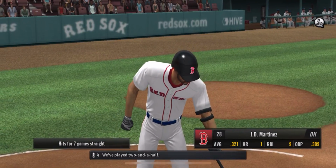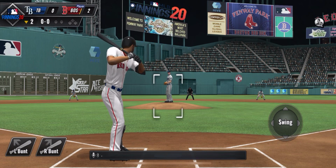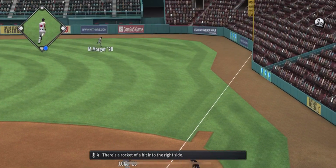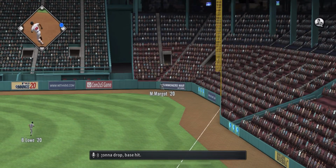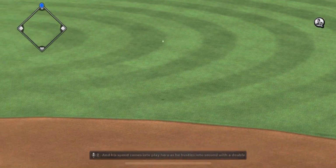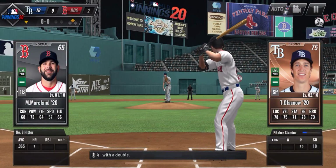J.D. Martinez will get the first crack at it here. There's a rocket of a hit into the right side. And this one is going to drop. Base hit. And his speed comes into play here as he hustles into second with a double.